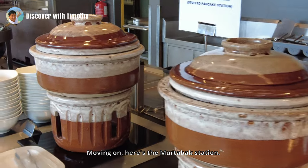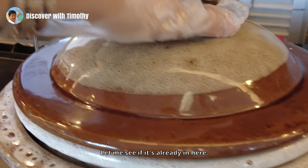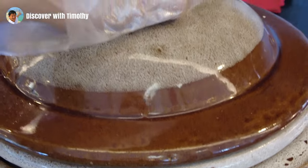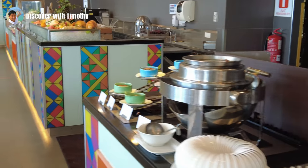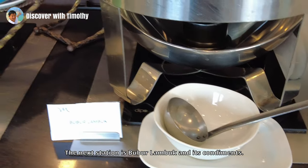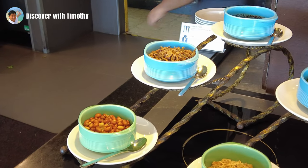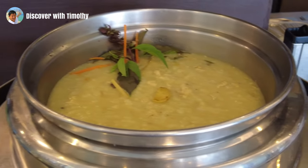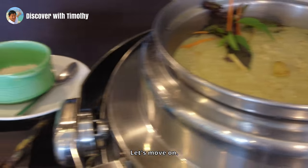Moving on, here's the murtabak station. Here's the gravy, curry kacang kapri or pea curry. Let me see if it's already in here. Yes, it is. The murtabak pot is still empty, so we move on. The next station is bubur lambuk and its condiments. Here are the condiments and here's the bubur lambuk. Let's move on.